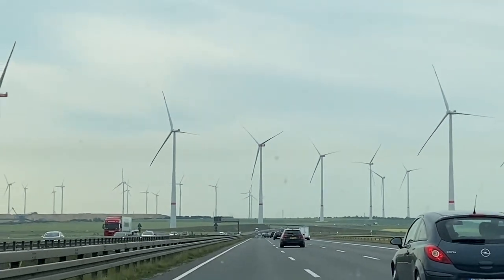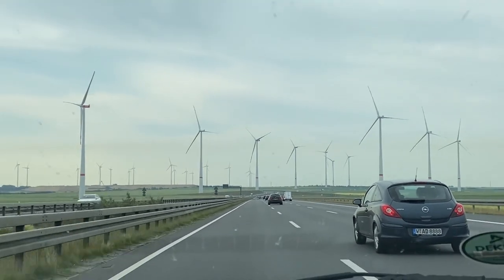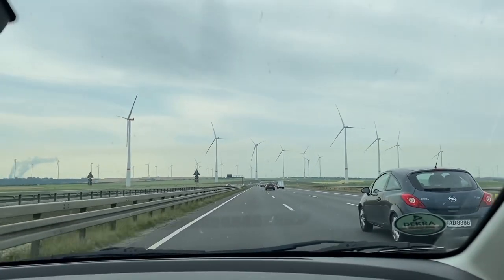So here are some of the details and the road, guys, on the way to Germany.